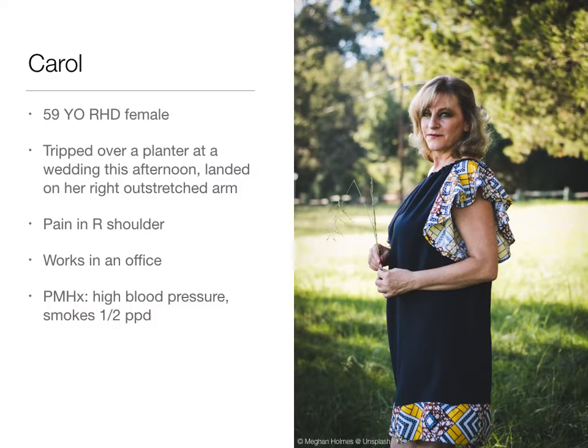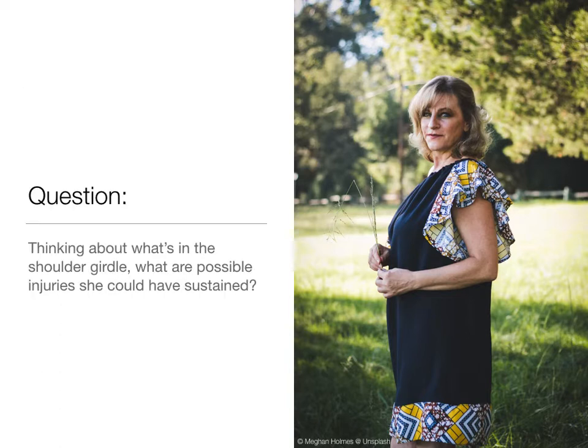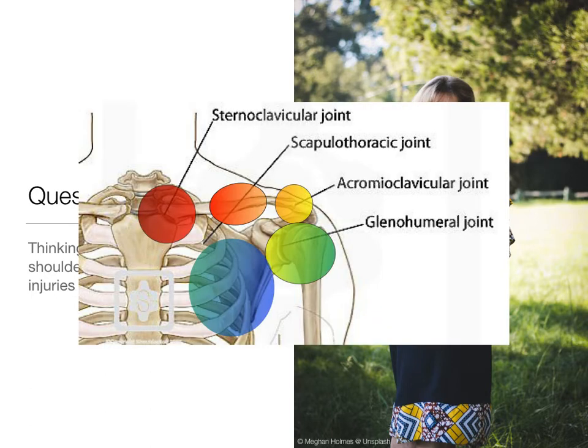This is Carol, a 59-year-old right-hand dominant woman who tripped over a garden planter at a wedding this afternoon and landed on her outstretched right arm, an injury commonly called a FOOSH, fall onto an outstretched hand. She's got pain in her right shoulder. Normally, she works in an office, has high blood pressure, and has smoked half a pack of cigarettes a day for 40 years. By way of reminder, think through what you've learned from Devin's story.